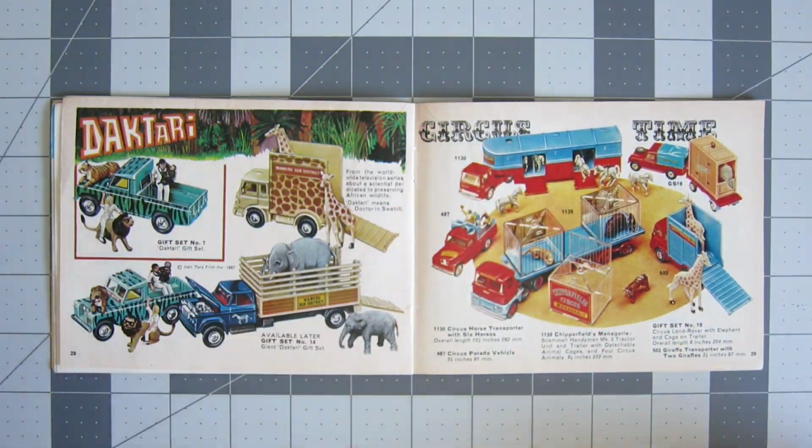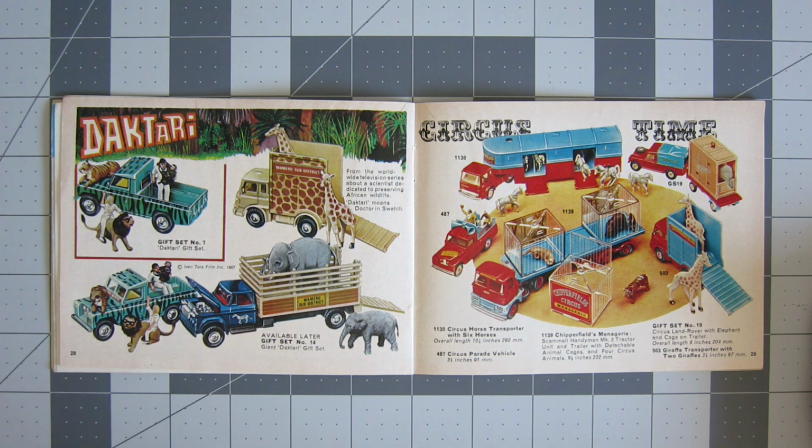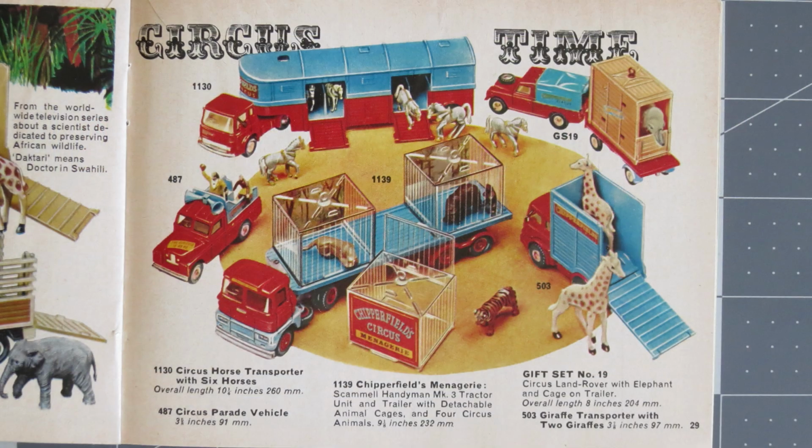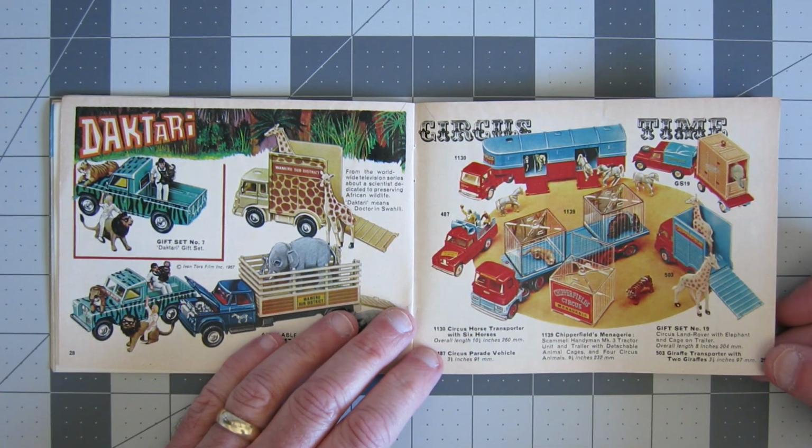Doctari does. Doctari. It's weird because I just remember Doctari from when I was a kid. I can't remember anything about the TV show, but I just kind of remember it. Circus time. Cool animals and stuff.